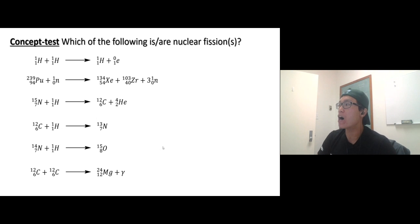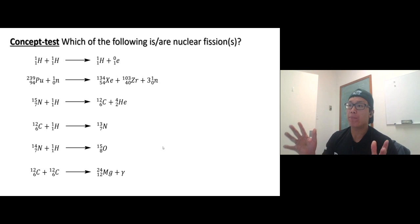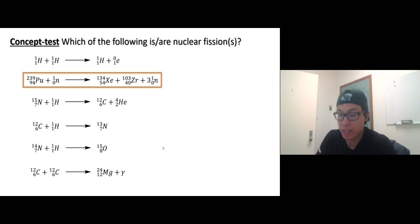This one more: which of the following is nuclear fission? If you think about it, in nuclear fission, larger nuclei break down into smaller nuclei, and the one that falls into that category is plutonium-239.